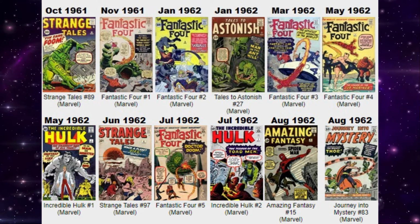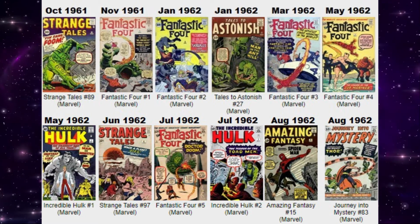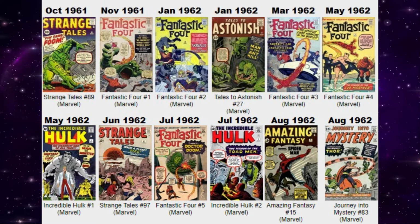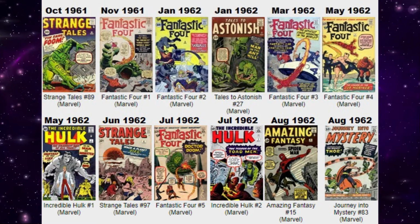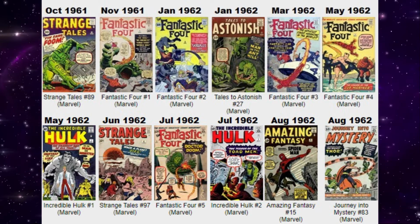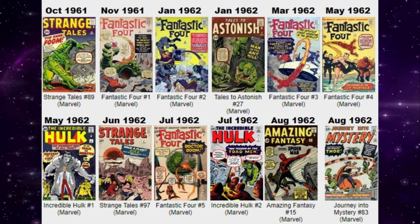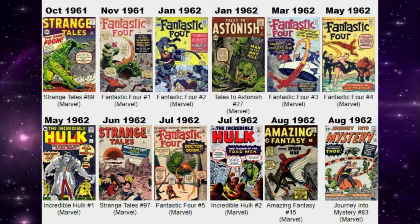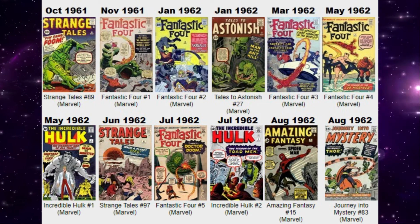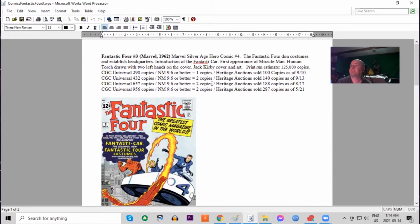So this is a big month for Marvel superheroes because this is the first month that they've released 2 titles in a single month. In February, there were no new books in the superhero genre for Marvel, but in March, we get Fantastic Four #3. So Stan Lee had a lot of faith in this title, and people are enjoying this. This issue becomes the first appearance of the Fantastic Car and the first appearance of Miracle Man.